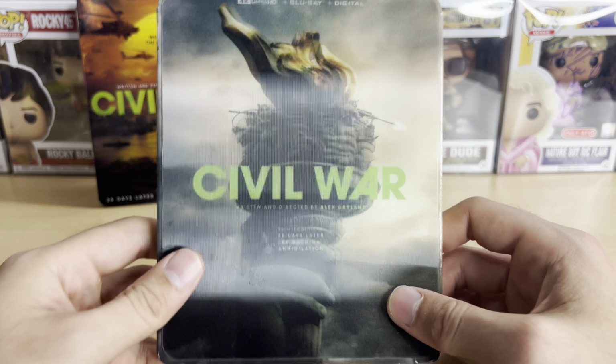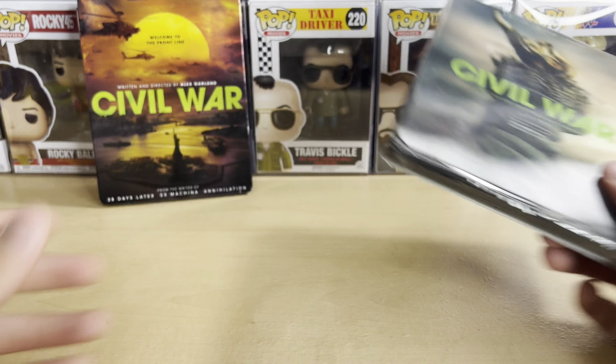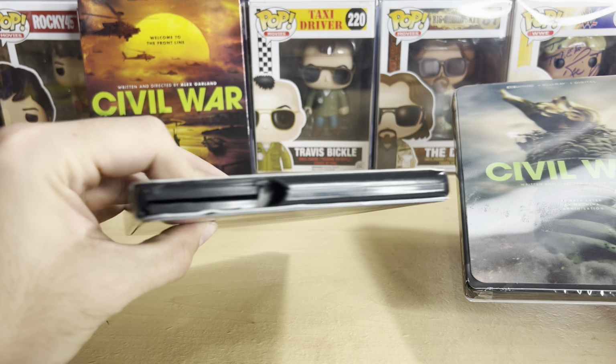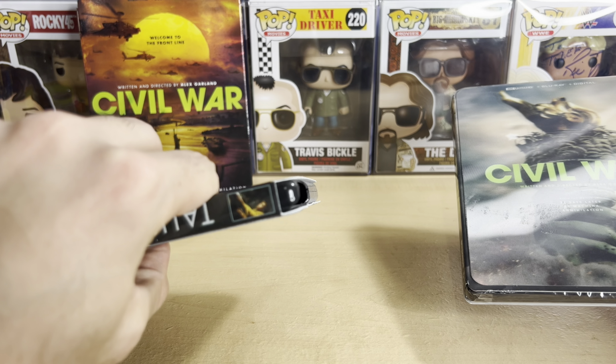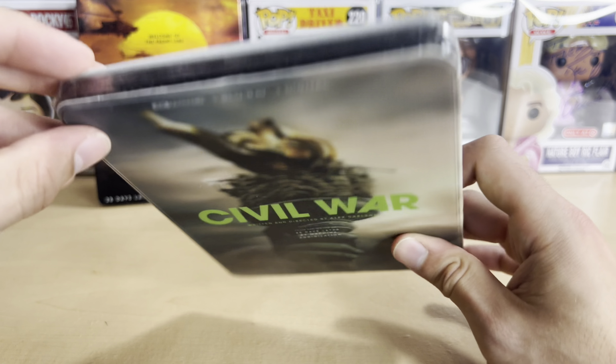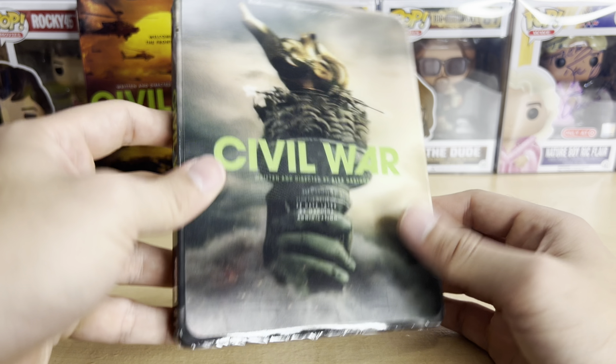But very cool, another Amazon exclusive from A24. If you guys remember, Talk to Me got the same treatment, a lenticular cover there, which was really cool. I like this one. But unfortunately mine, if you remember, somebody took a bite out of my case, it looked like, there on top. Now this one is in much better condition, thankfully, so very cool.